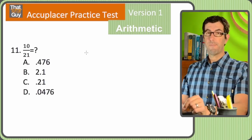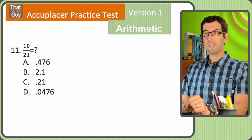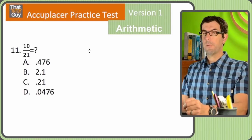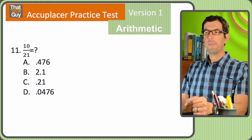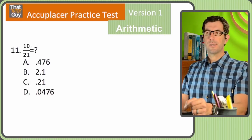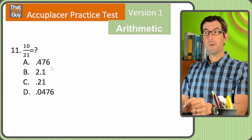10/21ths. So a really weird fraction. Obviously, they will not give you a calculator on this problem. If they did, you would just say, oh, 10 divided by 21. But I think they're going to want you to estimate on this one. You look at the answers, and they're all pretty different, right? So if you can even ballpark it.